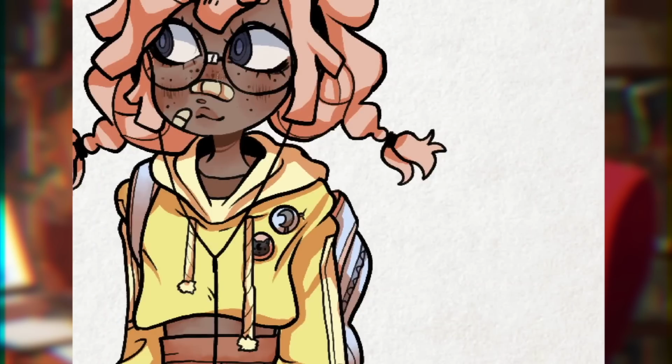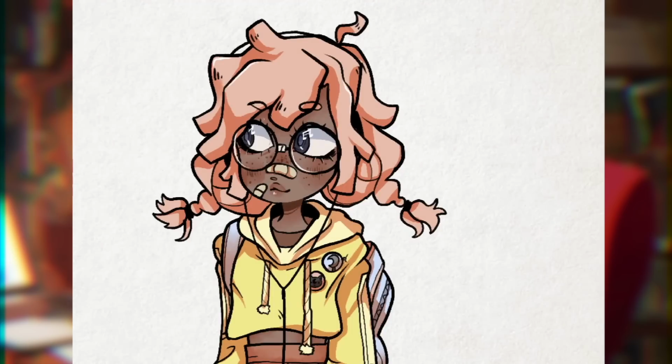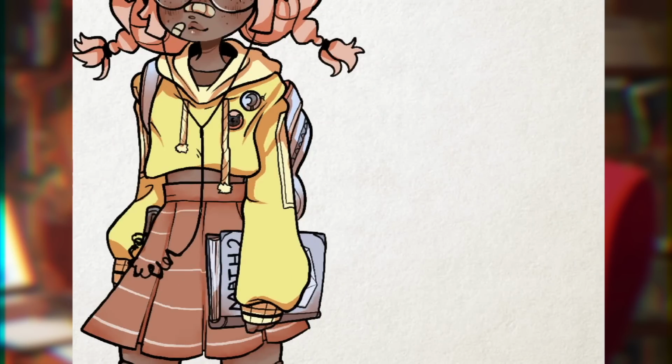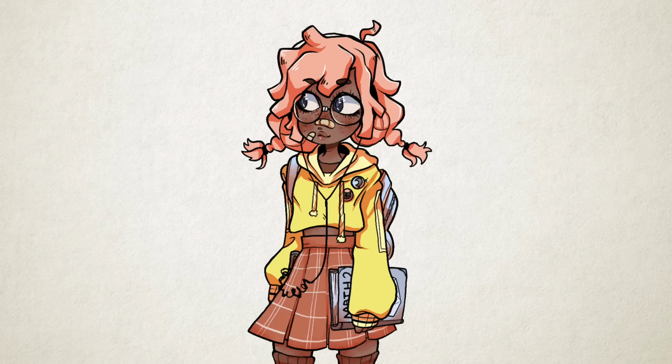Oh, and I don't know if this actually came across, but I tried to make her eyes kind of look like vinyls, but especially after I put the shines in, I don't know if that really reads, but anyway, I still ended up liking her quite a bit. If you have any name ideas for her, please let me know.